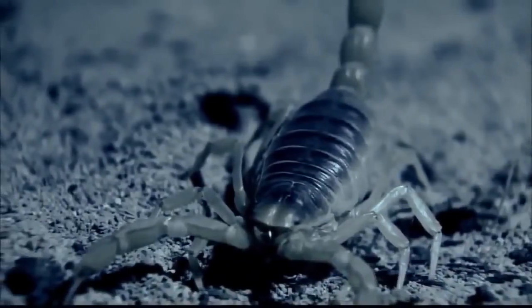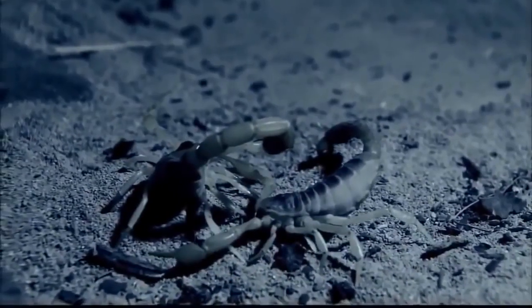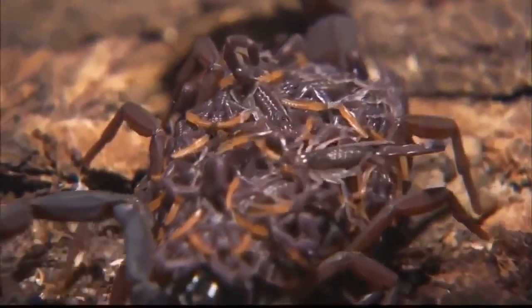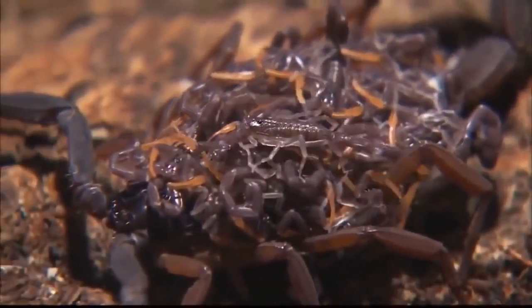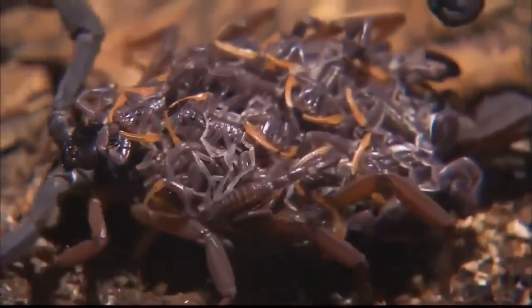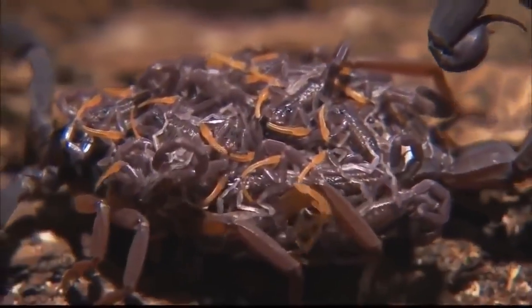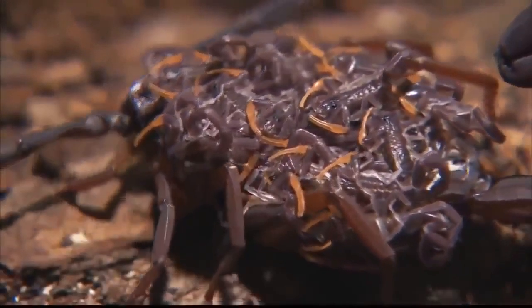A pregnant female will stay that way anywhere from 3 to 18 months, depending on food supply, and gives birth to her young one by one, fully formed. After birth, they're immediately hoisted onto their mother's back. The number of offspring varies, but it can be anywhere from 1 to over 100. A female scorpion with a large litter can give birth continually for days.